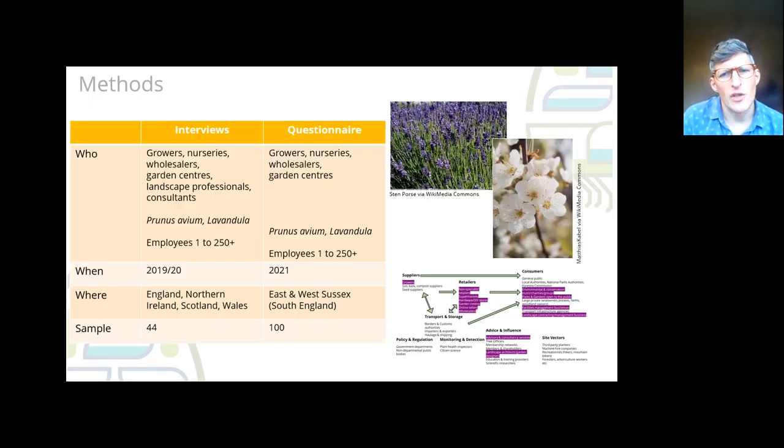We did this by collecting two data sets, some in-depth interviews and a more wider-reaching questionnaire. All the people we talked to and surveyed were stakeholders in the trade, as mentioned on the previous slide with the flowchart. And we concentrated on traders in two xylella host species that are widely traded in the UK. So that's lavender and cherry. So one shrub and one tree. We talked to tiny businesses up to really large businesses, and the interviews we did were all across the UK.